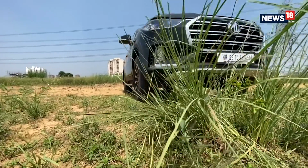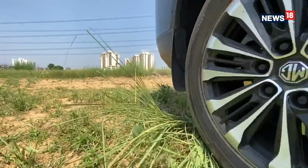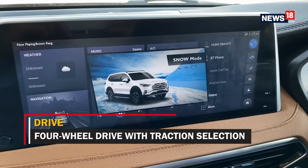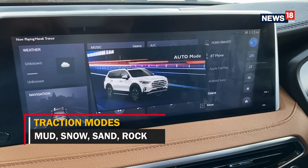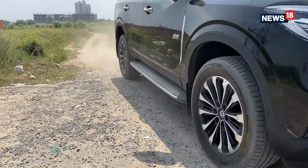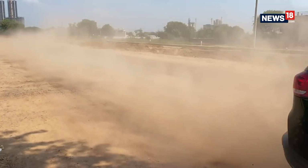MG is claiming the Gloster is not a soft-roader but a proper off-roader with a 4-wheel drive system with terrain selection system. You have various drive and traction modes to select from, including Sport, Mud, Snow, Sand, Rock and Auto. We couldn't get much chance to do off-roading in the Gloster, but there were few dirt tracks on the outskirts of the city to check the ability of the Gloster, and it did perform well in those conditions.